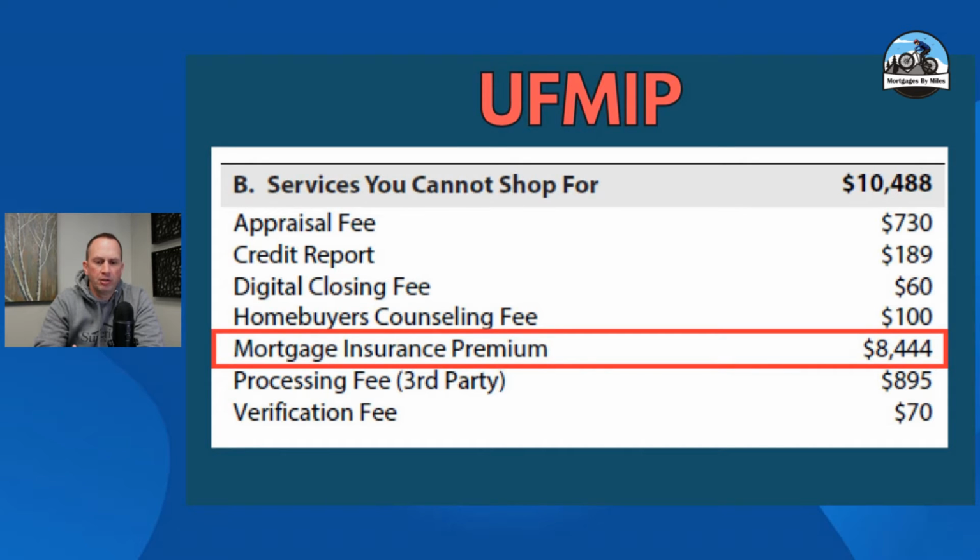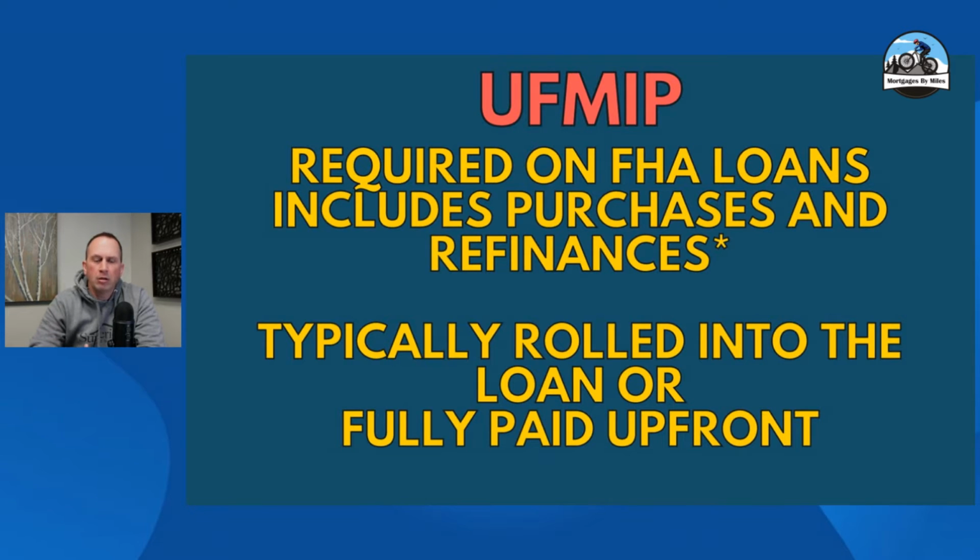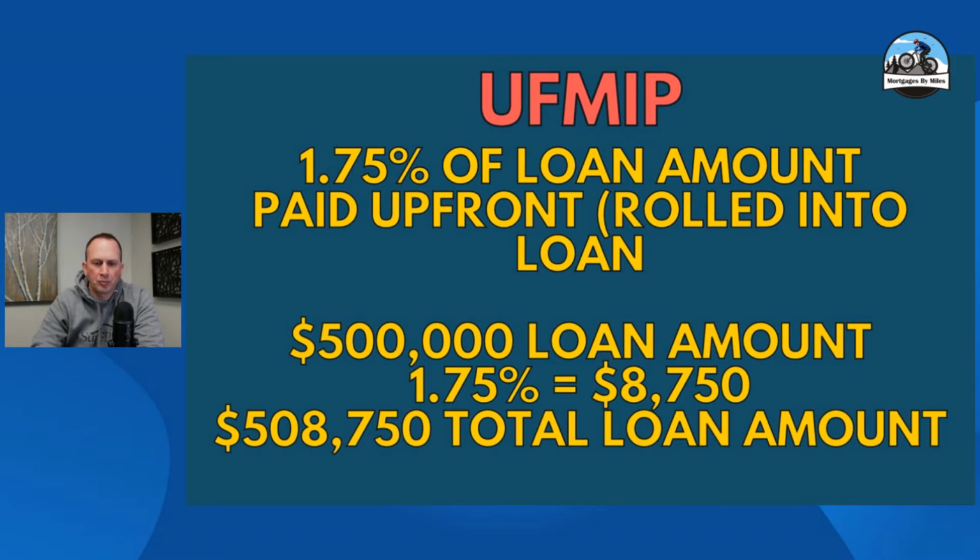First, the upfront mortgage insurance premium, you may see it show up like this on your loan estimate. This is off the second page of the loan estimate. It looks like a big chunk. It's required on all FHA purchases and refinances, and I have a little caveat on the refinances we'll address in a minute, and it is typically rolled into the loan. On rare occasions, we see somebody who wants to pay it all up front, and it has to be fully paid up front, meaning you can't roll half of it into your loan and pay the other half in cash at closing. It's an all or nothing type of thing.